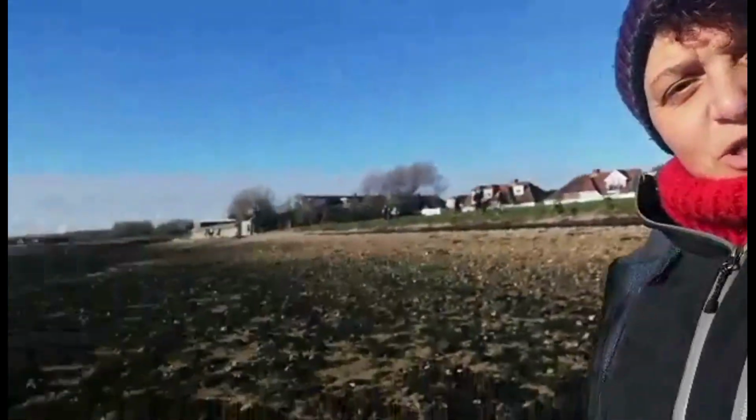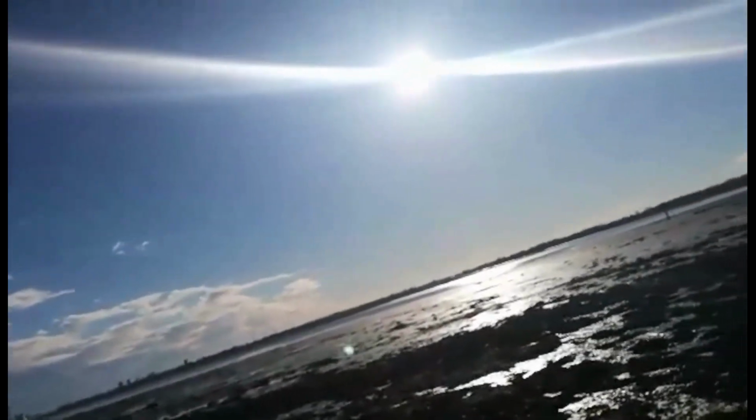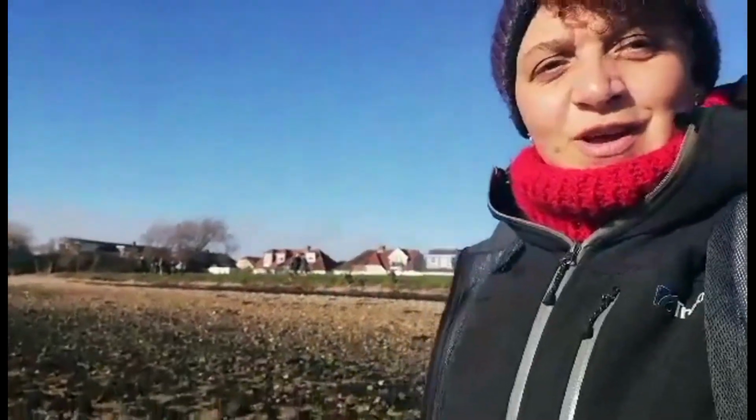Beautiful weather. And the poem I'm going to read while I walk, and where I'm walking, I'll just give you a little turn round, is the Portchester shoreline, one of the inlets as you go along the shoreline here. It's a beautiful day. Sea's gone out, but yet it's still beautiful. So this is where I've chosen to read my poem today.